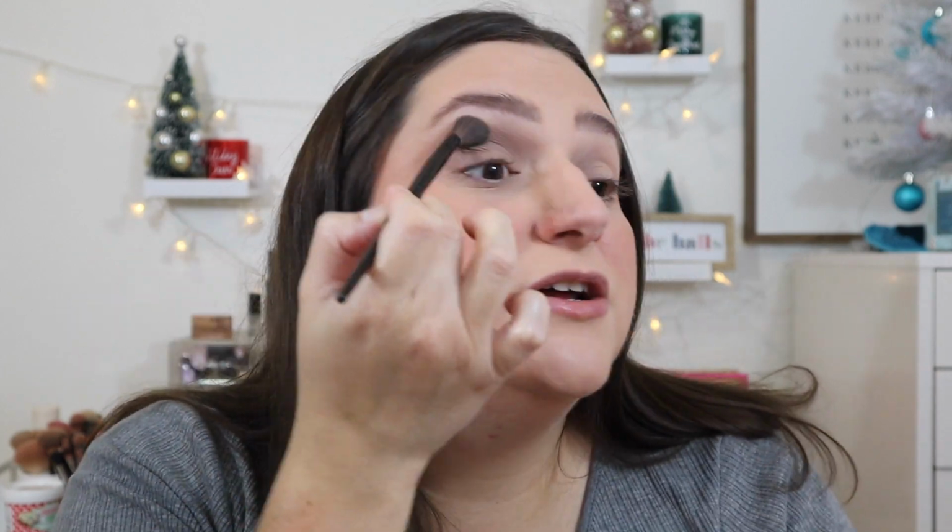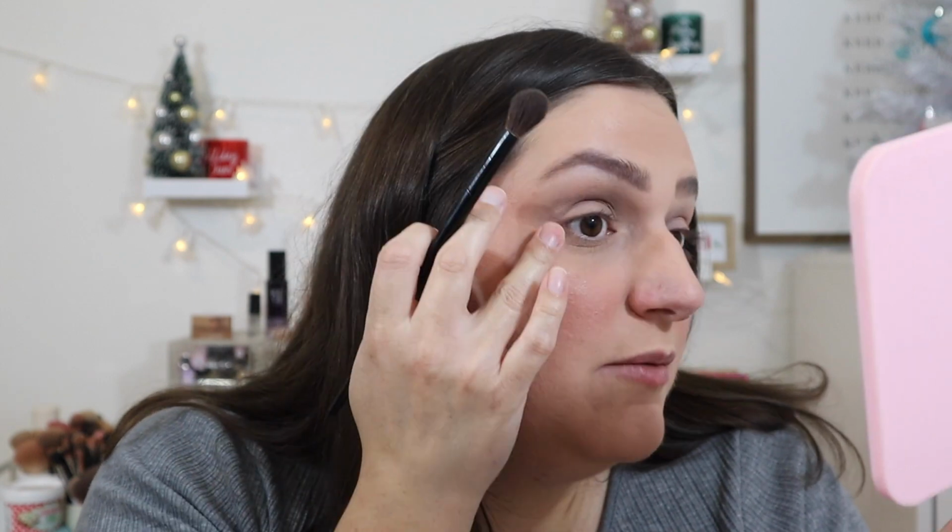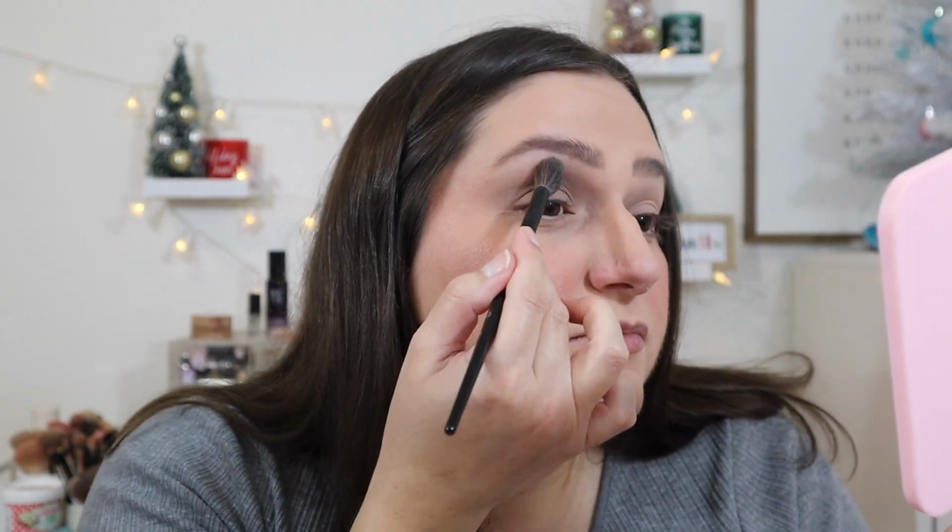Of course, it's going to feel kind of like a drugstore formula. I'm not comparing it to a higher end formula by any means, but for a palette that's literally underneath $10, underneath $8, I think that's really good. So this is blending out very easily, no issues here. I don't want too dark of a look, but there's that. So let's go ahead and do it to the other eye.